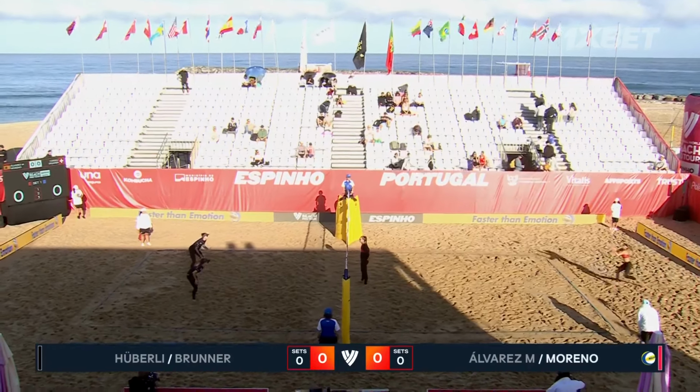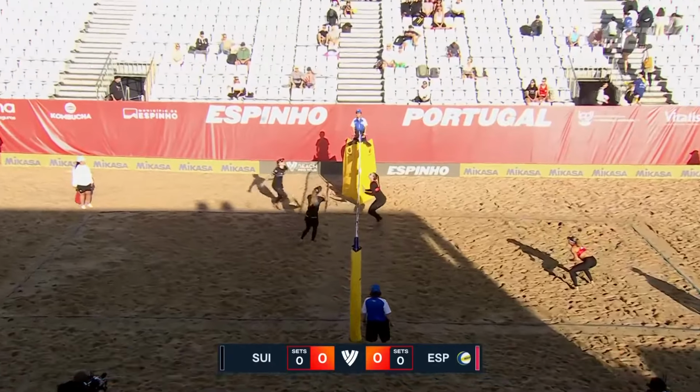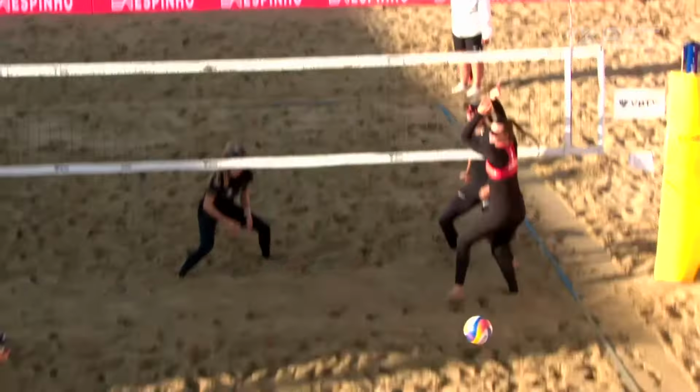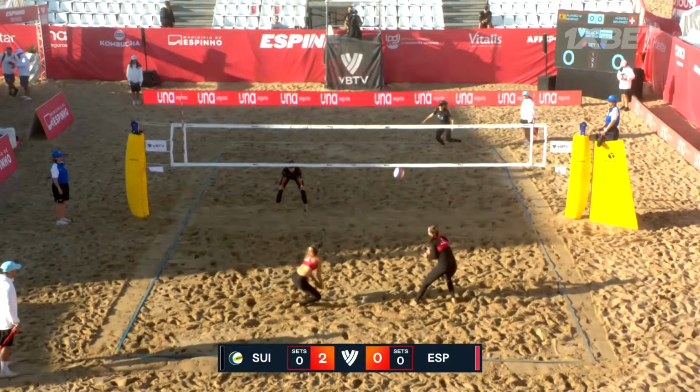So we're away here in the semi-finals in Espinho, Portugal. It is Switzerland in the black crop tops, Tanja Hüberli and Nina Brunner. This match should have fireworks if all the other matches these teams have played is anything to go by. So many. Perhaps a little calmer under the pressure.